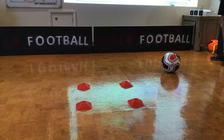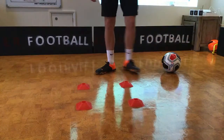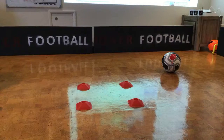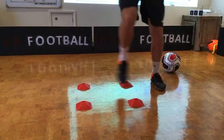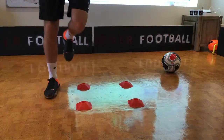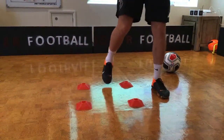Okay, guys, let's get cracking then. We're gonna do one speed and agility exercise, and then we're gonna move straight onto our passing wall today, okay? So the first one I want you to do, guys, we're gonna go two in, one out. One, two, three. One, two, three. And we're gonna try and increase the speed, okay?